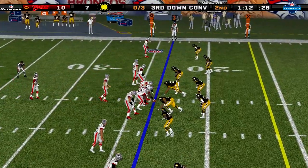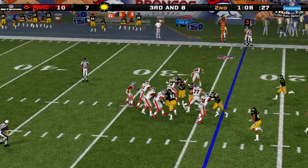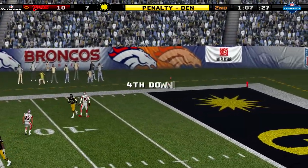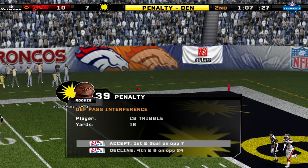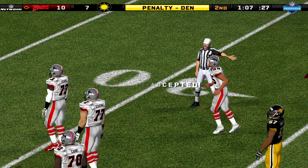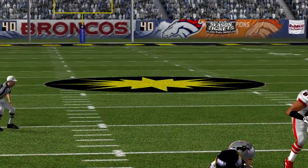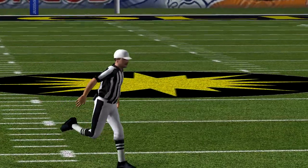Keep it underneath. Let's go. Set. The rush is on. Throwing. This one falls incomplete. Pass interference on the defense. Number 39. The defense gets hit with a penalty that'll give them a first down after it should have been a fourth down.